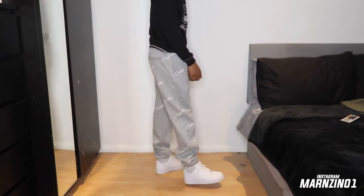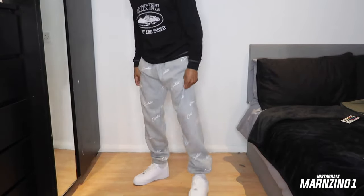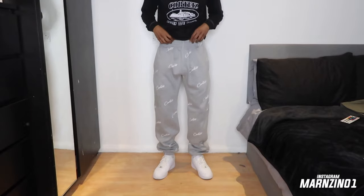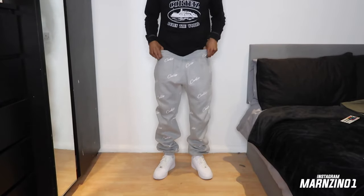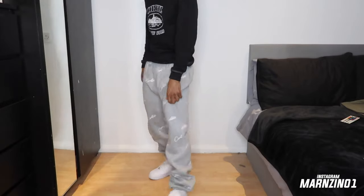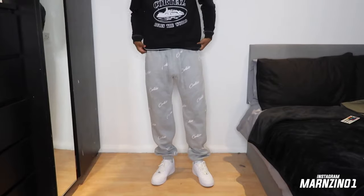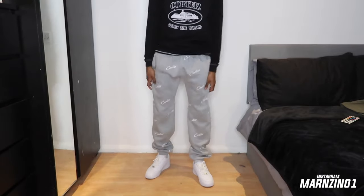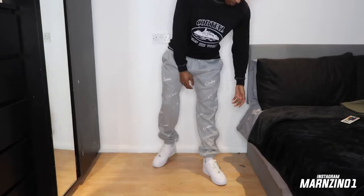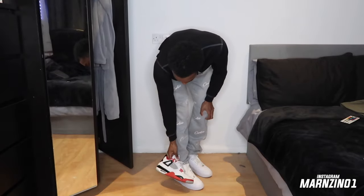So yeah, they're baggy, but they're not too baggy. They're all the way up on my waist. Normally I'd at least sag a bit, but because these are already baggy, that still looks good. Because they're already baggy, I just pull them all the way up. It's a little bit weird doing that, but I pull them all the way up. I normally rock these with Forces or my Fours. They'll drop nice as well.